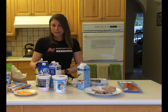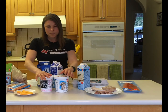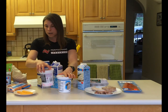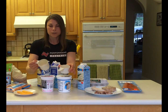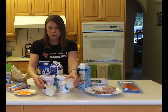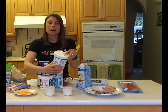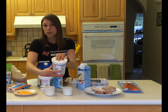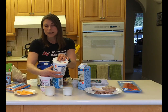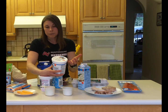If you can tolerate dairy, some really good sources of protein would be Greek yogurt or cottage cheese. Serving sizes of those would be somewhere between 3/4 to a full cup. Now notice what I recommend here. I've got a plain version of yogurt versus a sweetened version. I would sweeten this myself either with some stevia, maybe some vanilla, and maybe some spices, or adding some fruit.